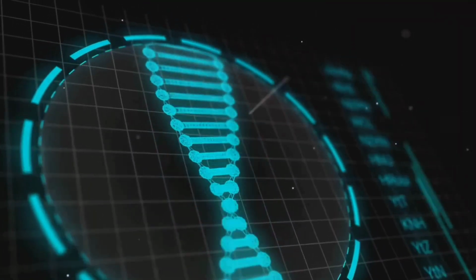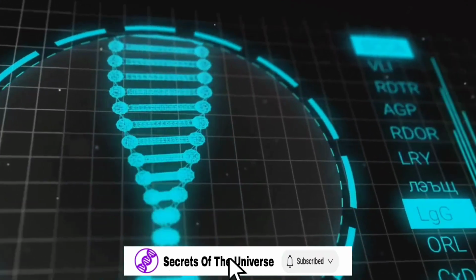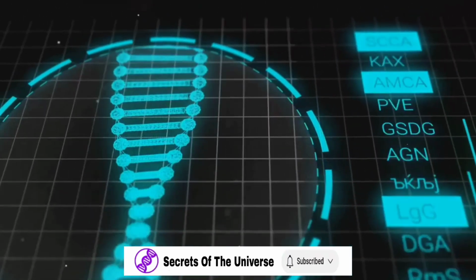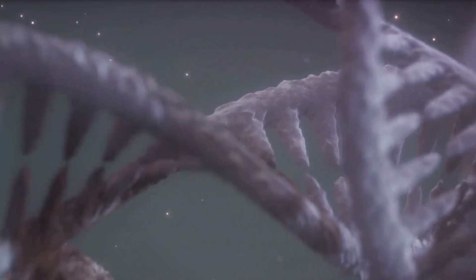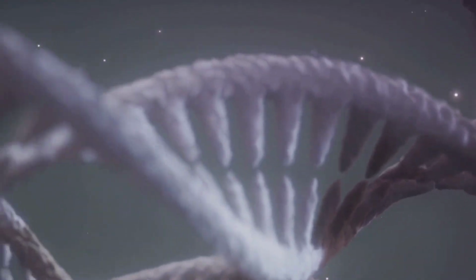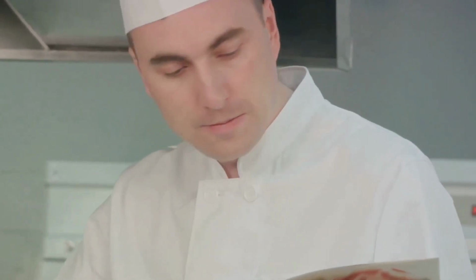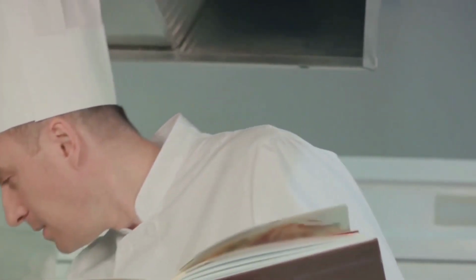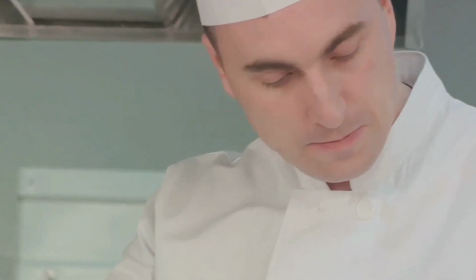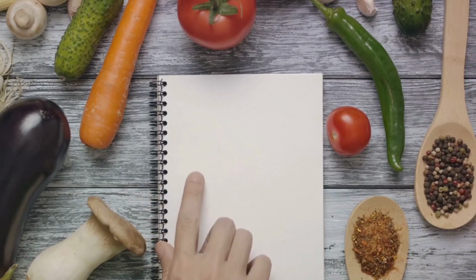Picture each gene as a recipe in a cookbook. Now, these aren't your regular old recipes. These are instructions for making proteins, the building blocks of your body. They determine everything from your hair color to your height, and even your susceptibility to certain diseases. For instance, one gene might carry the recipe for brown hair, while another carries the recipe for blue eyes. These genes, or recipes, are passed down from our parents, which is why we often resemble them in many ways.